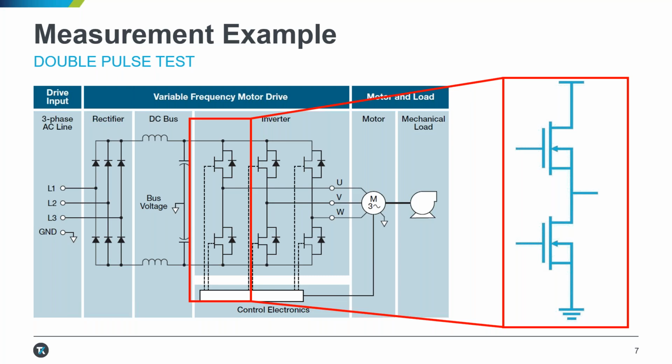So we use a half bridge to test the full system. We can use that circuit to compare against the probe spec and then help us choose the best choice while understanding the trade-offs on this test.